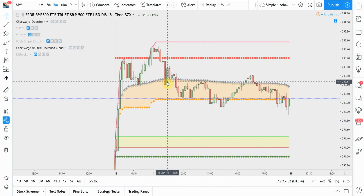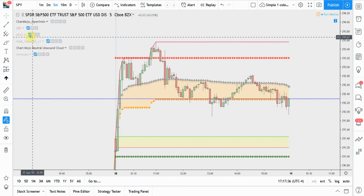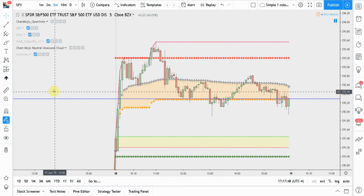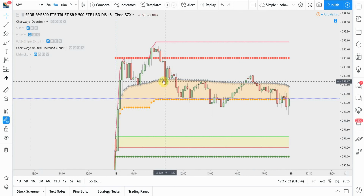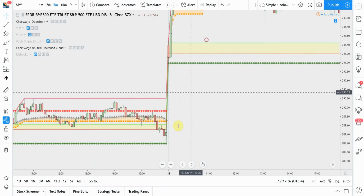But let's take a look back and notice how much time it spent in that neutral zone. If you were to take that off there, well, let's add volume profile, and you'll see what the point of control was doing. But I don't want to get too far into that today. I just want you to notice how much time it spends out in the Chart Mojo gravity zone. Quite a bit. Let's go back and look at yesterday.